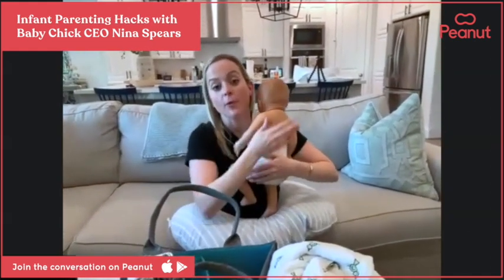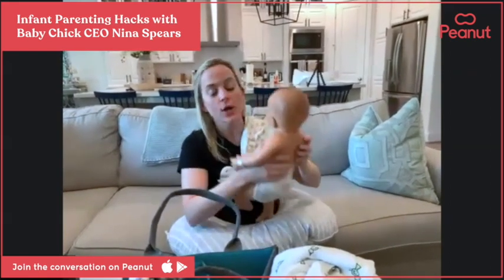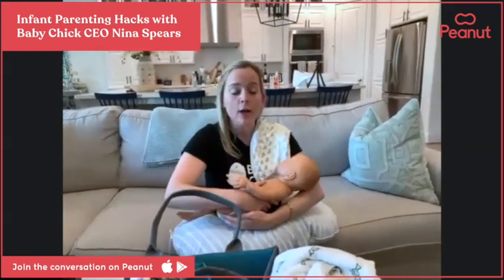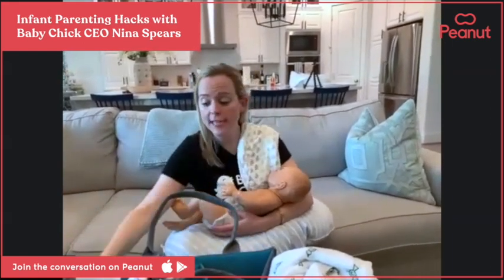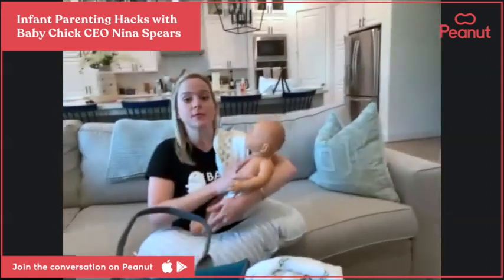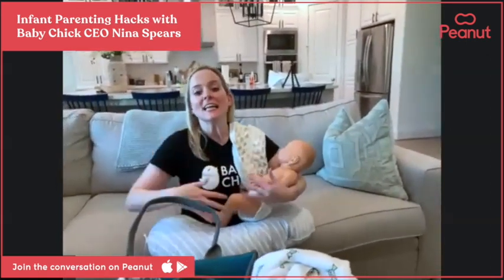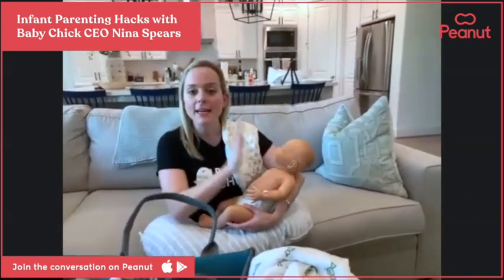And even getting up and walking around, that movement can help get that burp out. So usually that will really help. And then another thing is after they're finished with their feeding, keep them upright for about 10 minutes. Because if you immediately lay them down flat, that feeding can work its way up. So keep them at an incline.